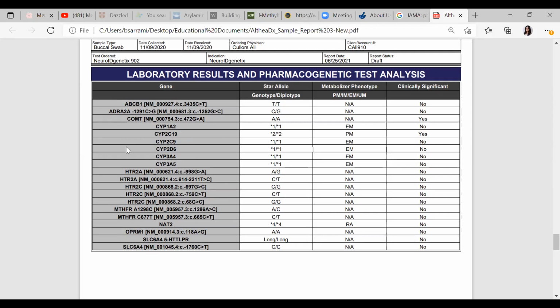ABCB1 is the PGP efflux system, if you remember from a million years ago from biology. The efflux system is the one that, anytime you ingest a medication or any foreign substance, the body has a defense mechanism where it spits things out. You have a lot of the PGP glycoprotein in your gut, so before it actually goes to your blood system, it wants to make sure it's not getting there. You also have a lot in the brain. So before it gets to your blood system or your brain, the PGP efflux system spits things out.